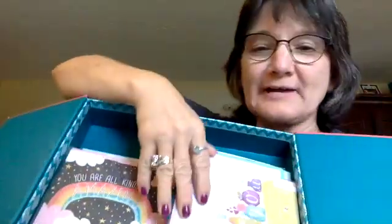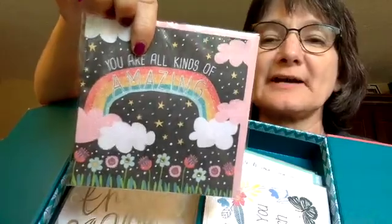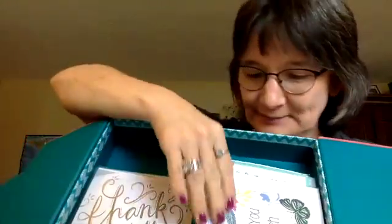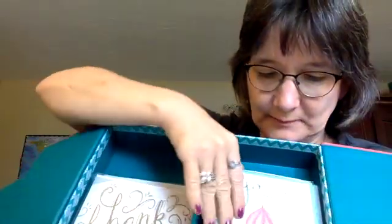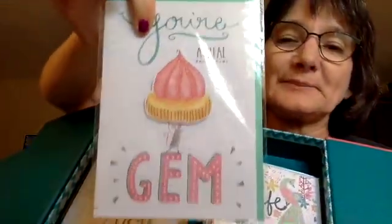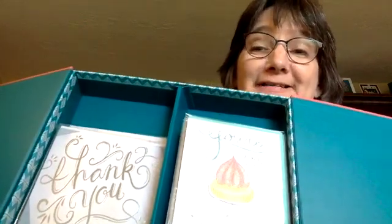They look handcrafted. They just put such a neat impression on your clients that you're working with. Anyway, just had to show off just a few of these. They come with a matching envelope. And they're just great. And then whoever invited you to look at this, the organization makes $13 a box off of every box that they sell.